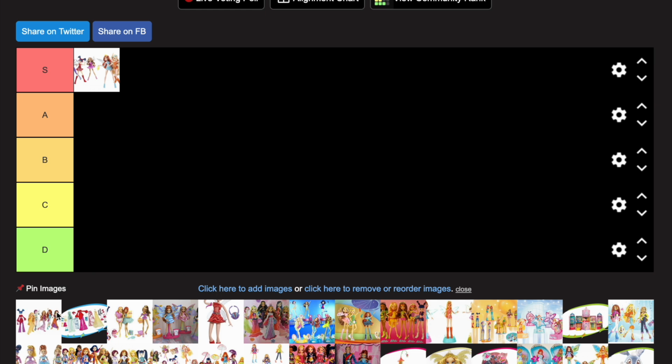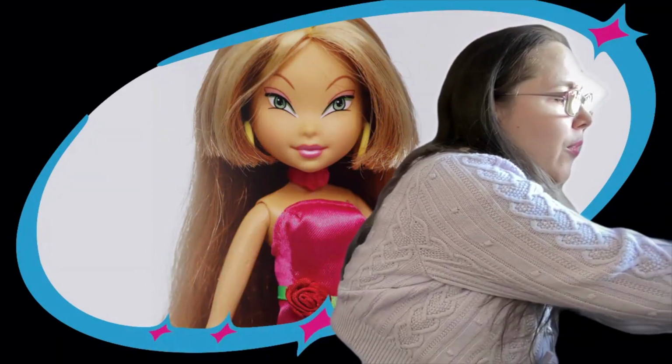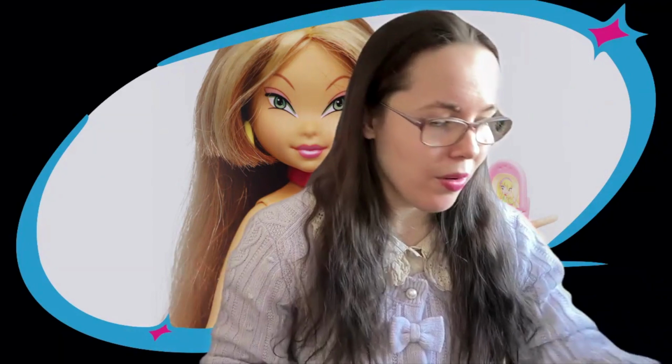Then we have the Save the Dance line. And this was the first line that I ever saw in Estonia, and I believe the first line that actually was sold in Estonia. This line is also where I got my first doll from, and my first doll was the Dance Night Flora. I still have her. I have lost her shoes, but otherwise she still has the little flip phone where she's calling Stella as well.